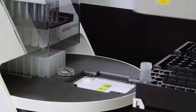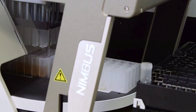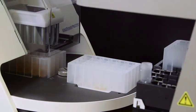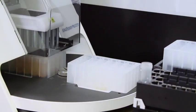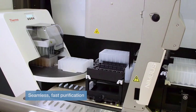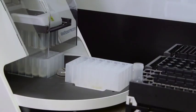The gripper arms transfer one plate to the loading position. The instrument then rotates the plate to the processing position under the magnetic head. As the magnetic rods covered with specially designed tip combs mix the samples, beads, and reagents, the samples undergo lysis and target molecules bind to the magnetic particles. These particles are then collected by the instrument and moved to consecutive plates for washing and elution steps.